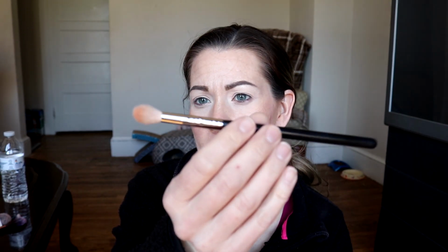I'm gonna take a fluffy blending brush. This is the Morphe M573. It's one of my favorite brushes for putting color in the crease. This is gonna be a catastrophe. Oh my gosh, it's so powdery. I'm gonna very lightly start applying that in my crease area. That's where I'm going to concentrate most of that color, and then once most of that color is off my brush, I'll just blend up a little bit.